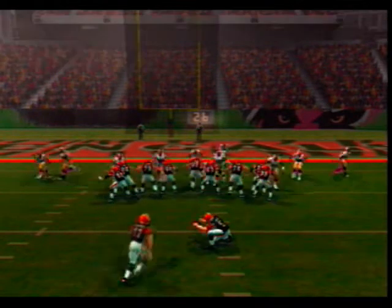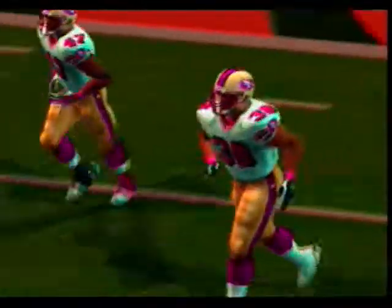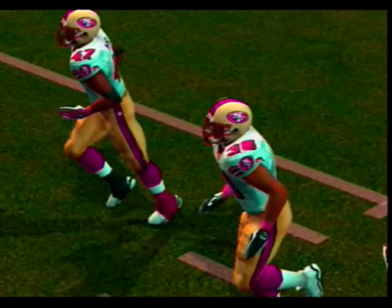So this should be an easy throw. The attempt is good. The Bengals have it all working now as they continue to expand their lead.